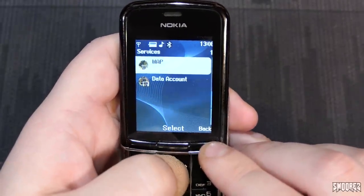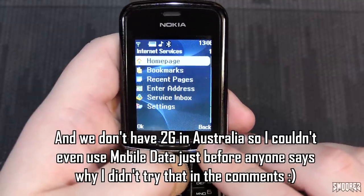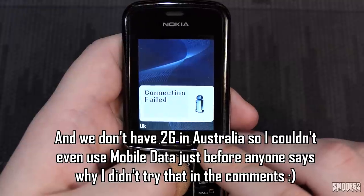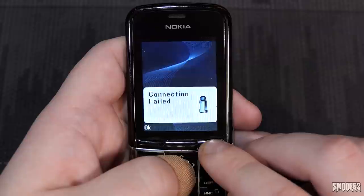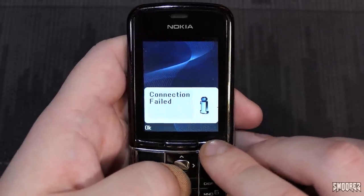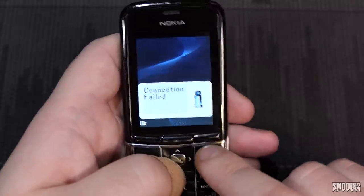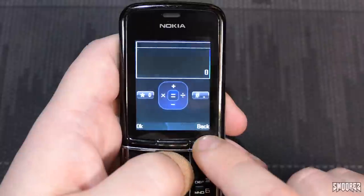Web, WAP and data account, but obviously there's no Wi-Fi on this thing, so I can't do basically anything. I can go to homepage. And also connection failed, and that's about it. You can also notice that the fonts are off on this because it's not using the Nokia fonts, it's using the MediaTek fonts, which they've tried to make close to the Nokia fonts. You understand what I'm saying. Please go back. Please go back. Then we've got calculator just there as well.